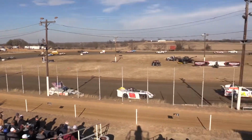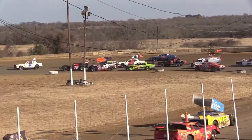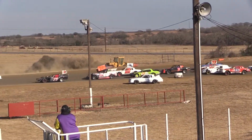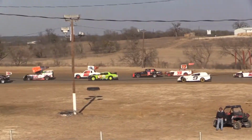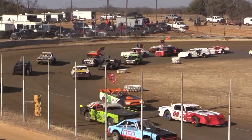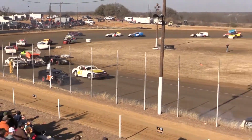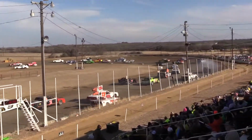Honish got his truck going again. He's back. He's made it back out in the race. Maybe something with ignition. Oh, Warren sideways over here down into the infield. Don't know what happened there.